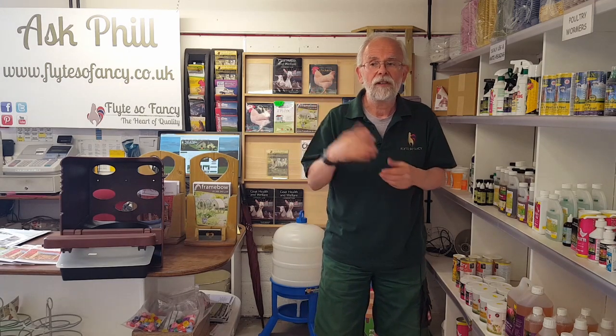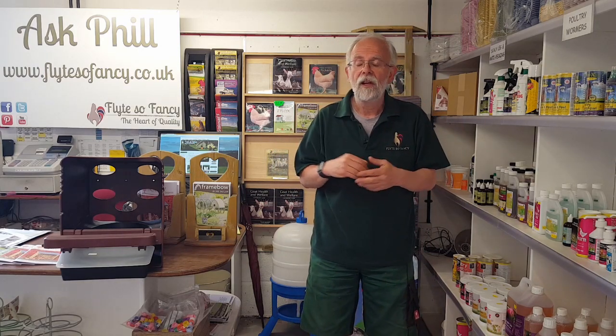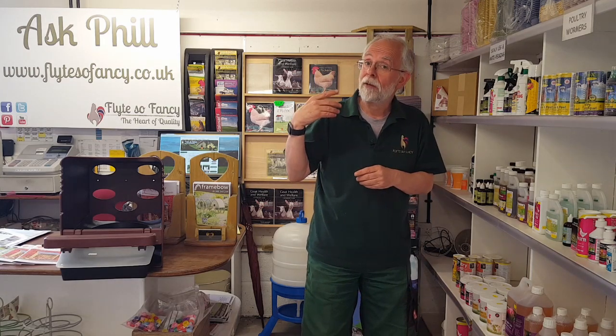Make sure nest boxes are comfy, like I said, nice and dark, preferably as private as you can get them in the hen house, with a nice deep layer of bedding in there, so that it's the most comfortable place that they can go, as well as the most private. That way you stand a good chance of the eggs being laid in the right place, as well as them not being broken.